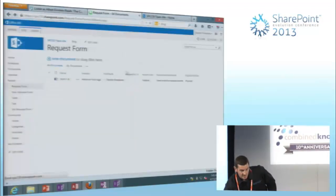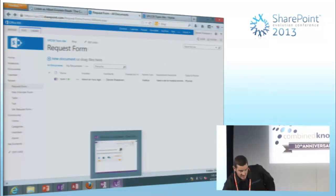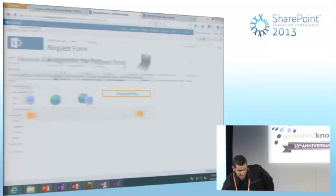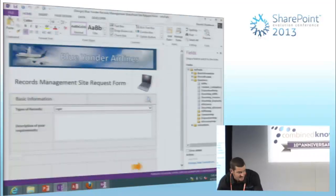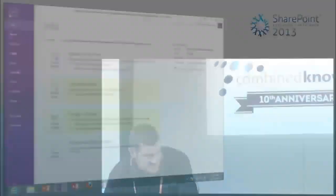Okay. So if I open that form in the client, I'm going to save it with a different name for the purposes of this demo, which is going to be a very short one. I'm just going to call this test, Blue Yonder.